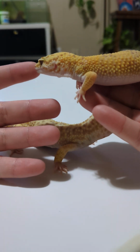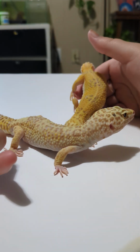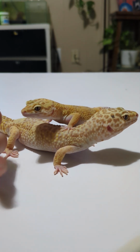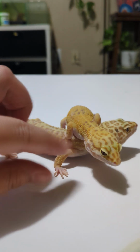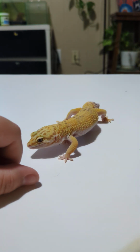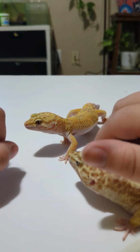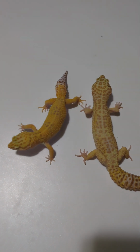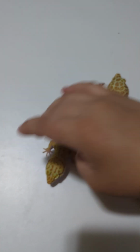Now, what is the difference between male and female, one would ask. Well, first off, it is the size. Honestly, do not climb on him. Oh, she's doing it. She's going all for it. Get off of him. Oh, get down. Adam just ran away. Is the size. Adam's not very happy. Obviously, compared to her, he is much bigger.